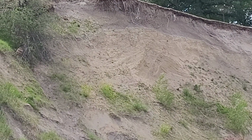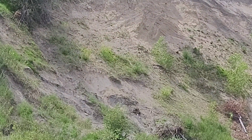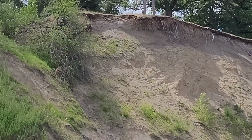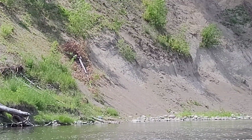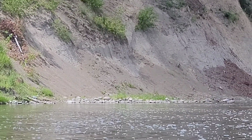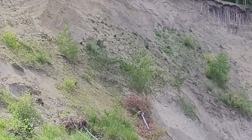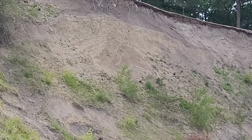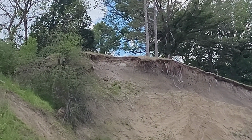And right there's an up close shot of the bank. Linda said they could kayak down to the water. Yeah, that would be the first step. Would be a doozy. I don't think you'd like that too good. My luck, I'd get stuck about halfway up and go, now what? Now what do I do? She said it looked more fun from a distance.